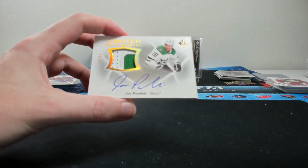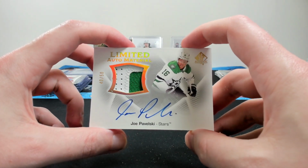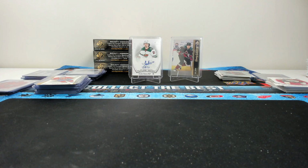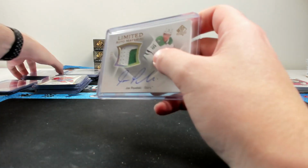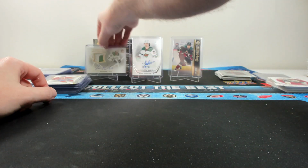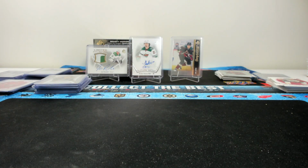Limited auto material of Joe Pavelski for the Dallas Stars. So Pavelski patch auto. Nice two color patch. I think that's probably jersey number, if I were to guess. Well, is that stand worthy? Yeah, he's a good player. Obviously not the biggest one to get, but hey, if you have the Stars, you're happy.